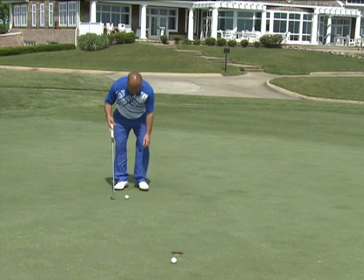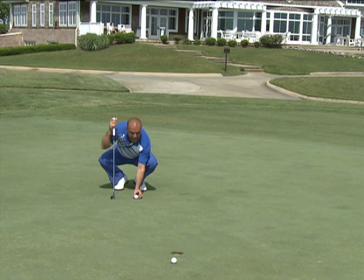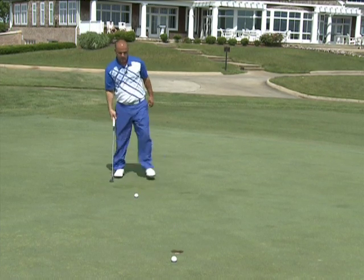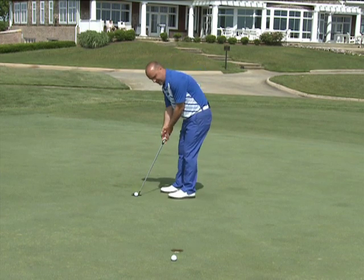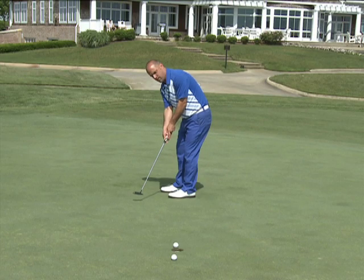Just off the left edge there. So once again, take the logo, the straight line that's on the ball, place that right at our target, put a confident stroke on it, and knock it in. Right in the center jar.